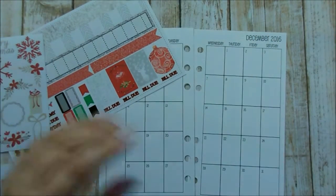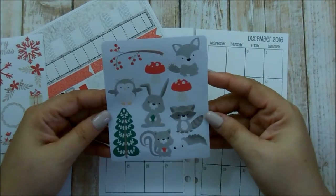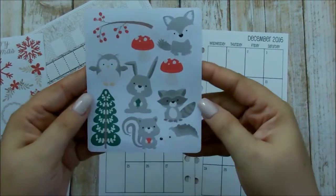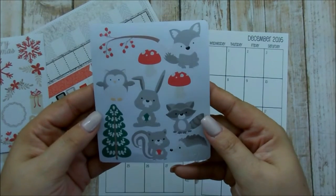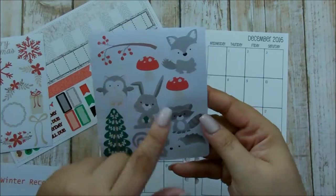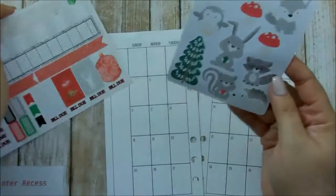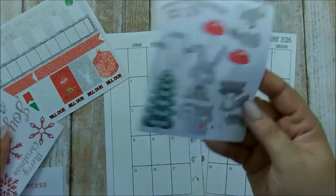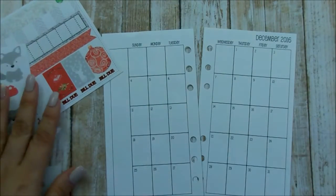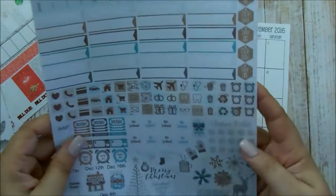And I also got some little woodland critters. And I think it's really cute. I'm definitely going to add these in here because I do love that it's gray, and there is a lot of gray in here, so I'm definitely going to put that in. I also got this from my Planner Envy, and here is another printout from my PlannerEnvy.com.